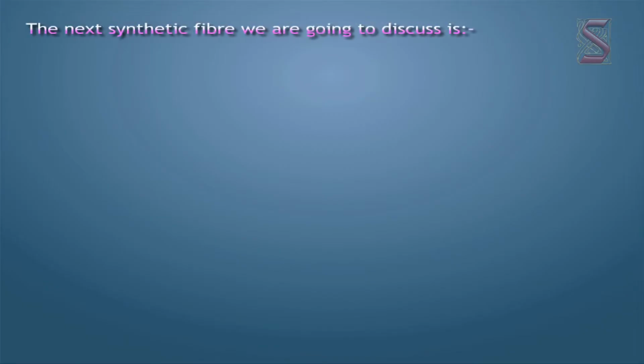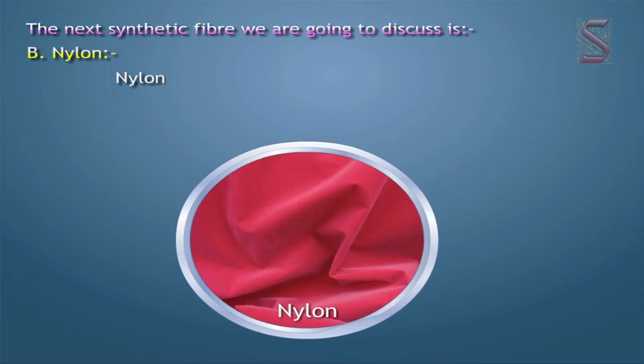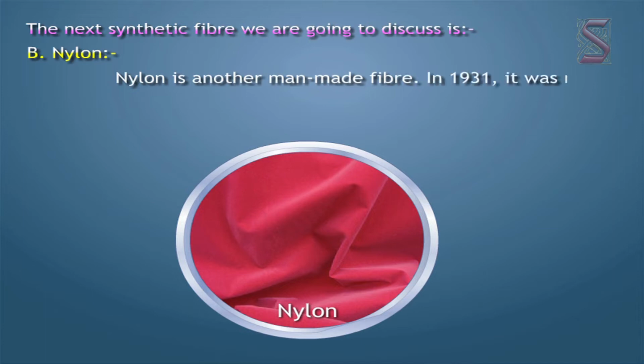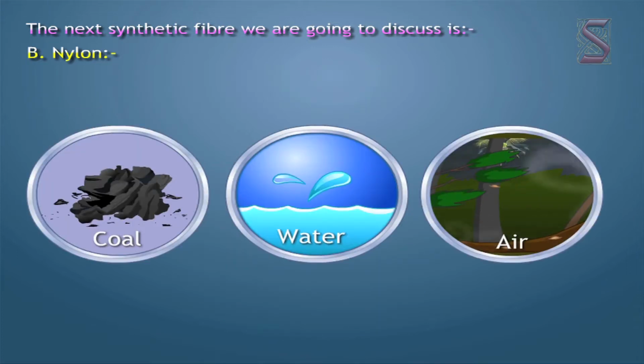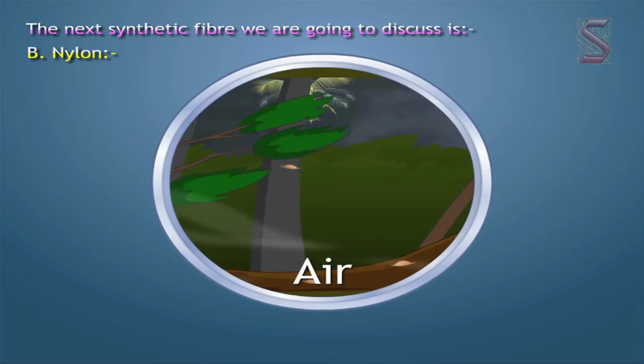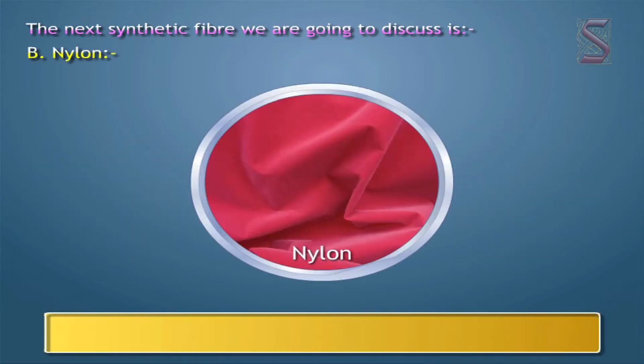The next synthetic fiber we are going to discuss is nylon. Nylon is another man-made fiber. In 1931, it was made without using any natural raw material, anything from plant or animal. It was prepared from coal, water and air. It was the first fully synthetic fiber. Nylon fiber is strong, elastic and light. It is lustrous and easy to wash, so it became very popular for making clothes.